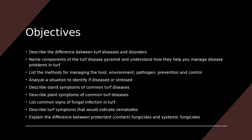We also want to be able to list the common signs of a fungal infection in turf, describe turf symptoms that would indicate nematodes, which I'll just foreshadow that. Nematodes are quite rare in Michigan, so we shouldn't have to worry about that too much.